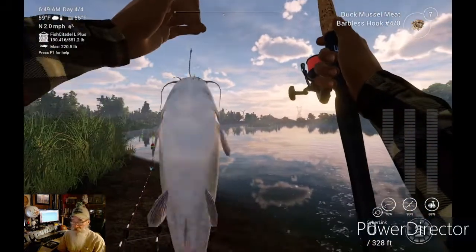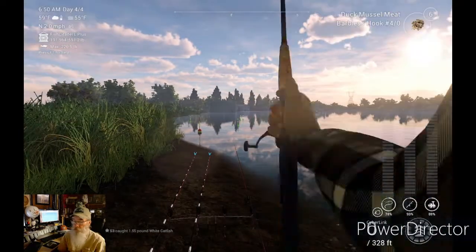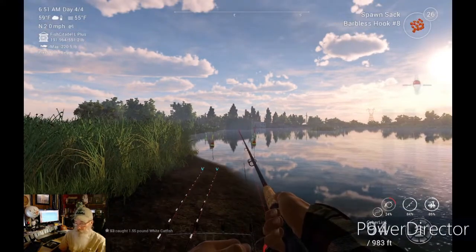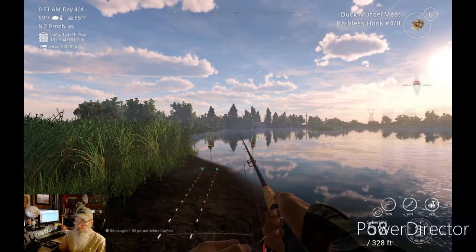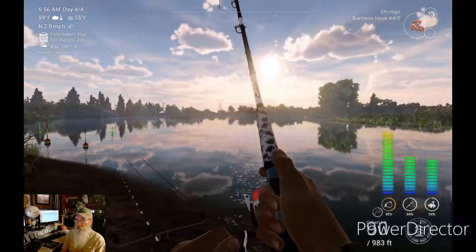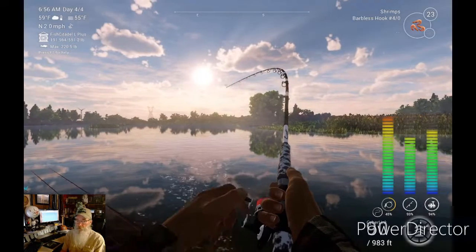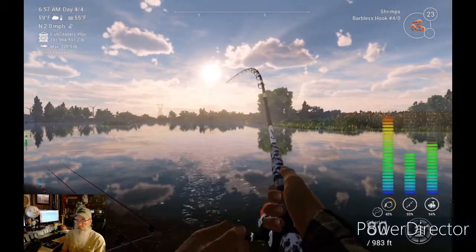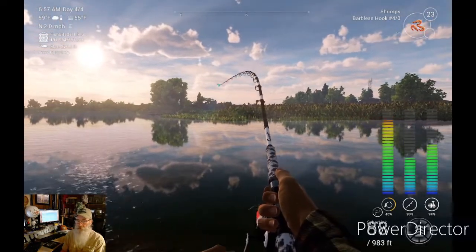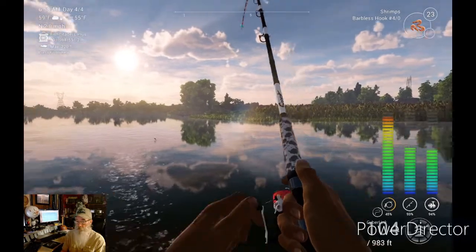Oh, what is this? Another little catfish. And we're off to the races. Come on. Ah, there's a sturgeon, I would believe. Been a while we've been catching carp. These little catfish. I got enough of them, I think.